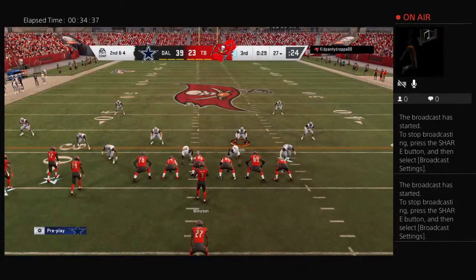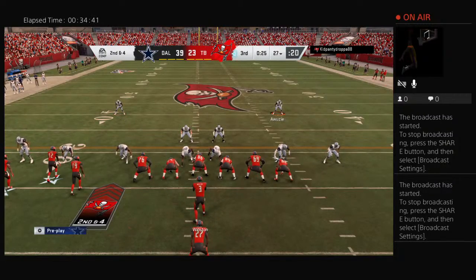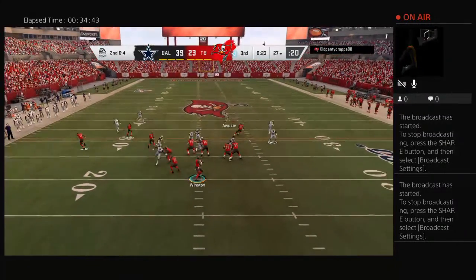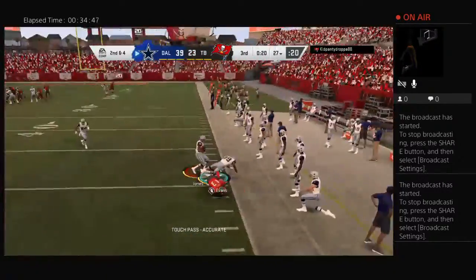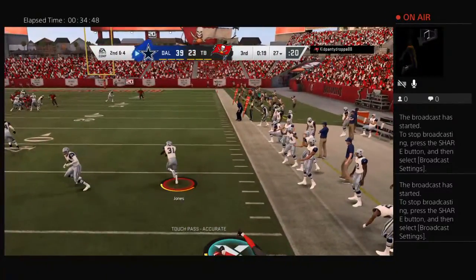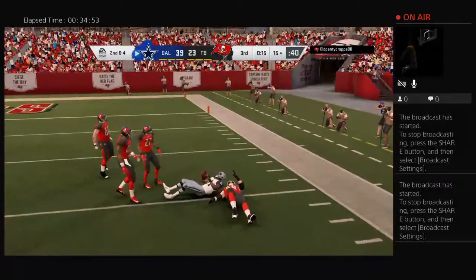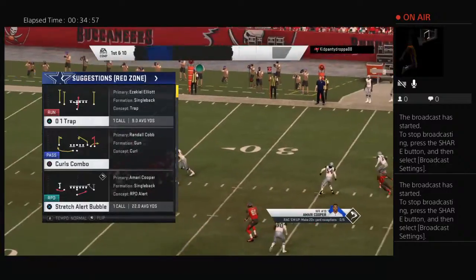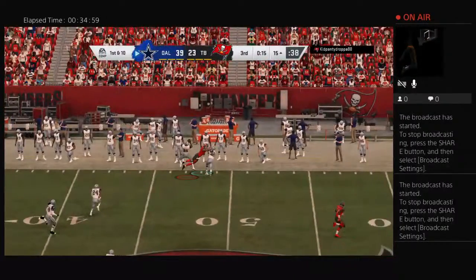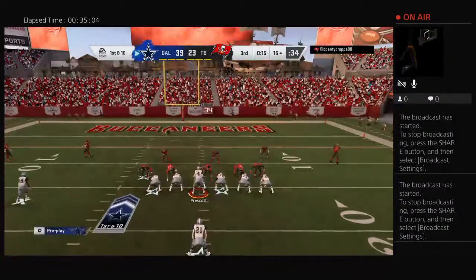The last run got 6, now 2nd and 4. Now Winston. Into a double team, and it's intercepted. Picked off by Byron Jones. And it's a huge return as he brings us all the way back down to the 15-yard line. His guys take over, first down and 10 at the 15-yard line.